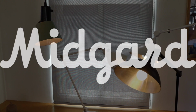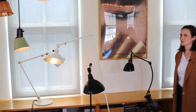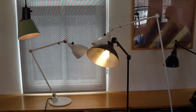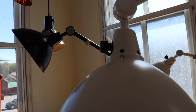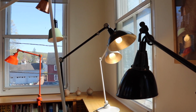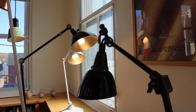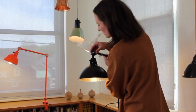This is a German company that was founded in 1919. Midgard is a company with lots and lots of history. Kurt Fischer is the founder, and he started kind of thinking about how lighting played a part in the industrial world and factories. He visited a couple factories close to his home in Germany and asked the workers about their current lighting and how they would change it if they could.